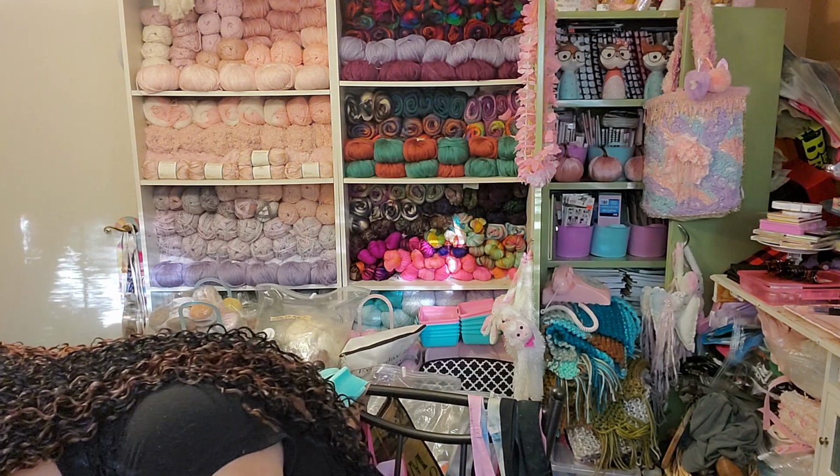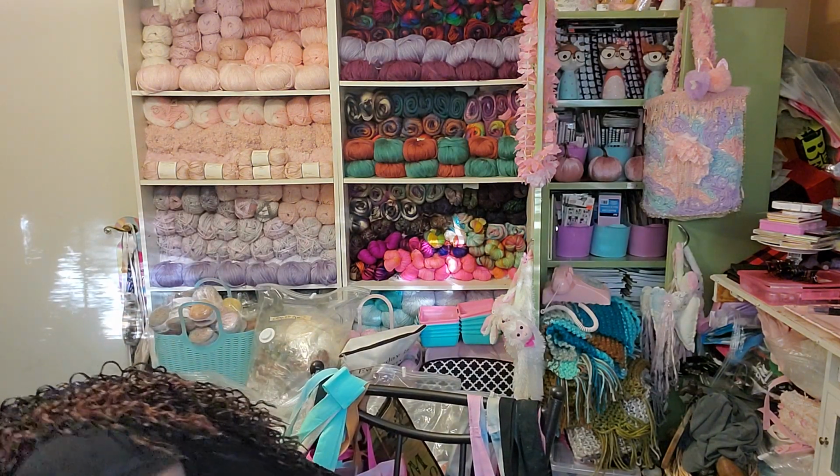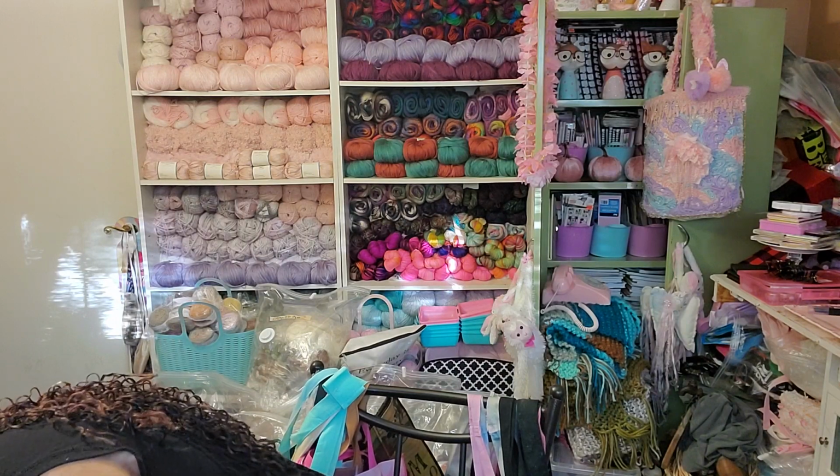Okay, I did go to Dollar Tree today, and when I walked in, I was so excited. I wanted to find these. These were on my major wish list. So we're going to start this whole Dollar Tree haul out with a big bang. They're really heavy, so just a second. I don't want to break anything.